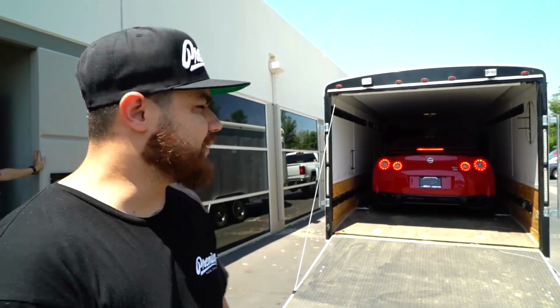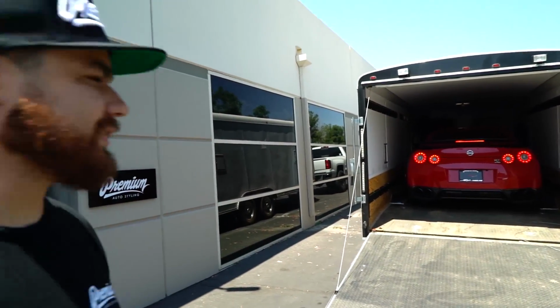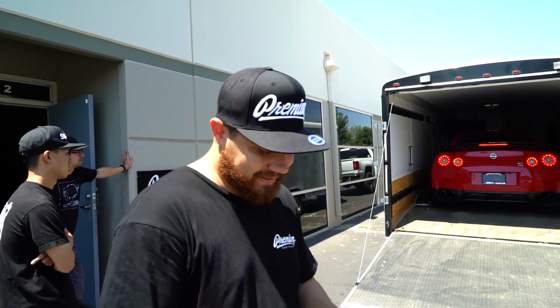So this is Sky. I've worked on a lot of his cars. He has quite a few. He has a dope lineup. So we'll tell you guys more about that as we introduce Sky more. But right now, this is his GTR. It's fully built. Let's have him give you all the specs on it. This thing's crazy. It's super dope. We're gonna do a couple things to it.